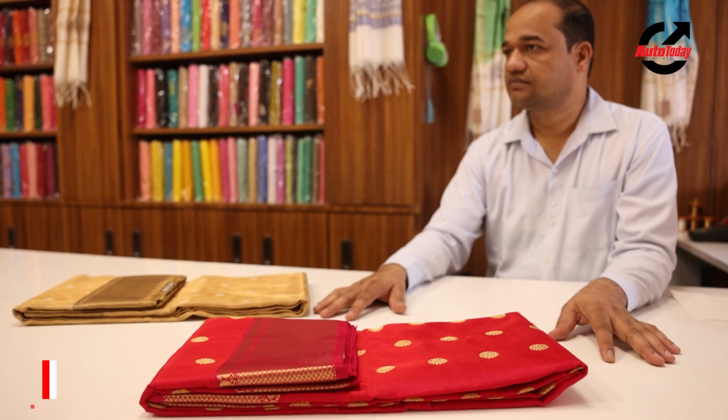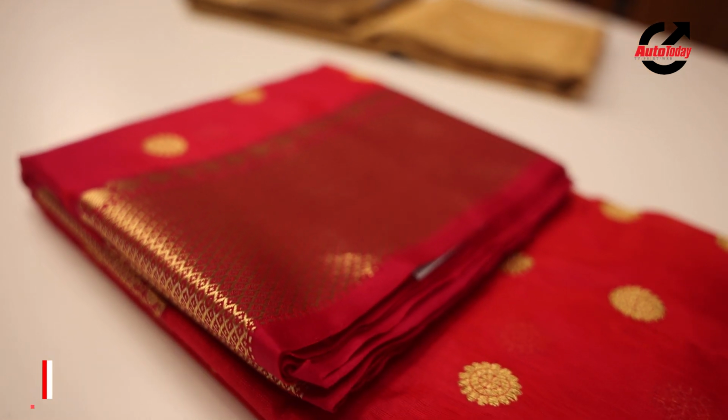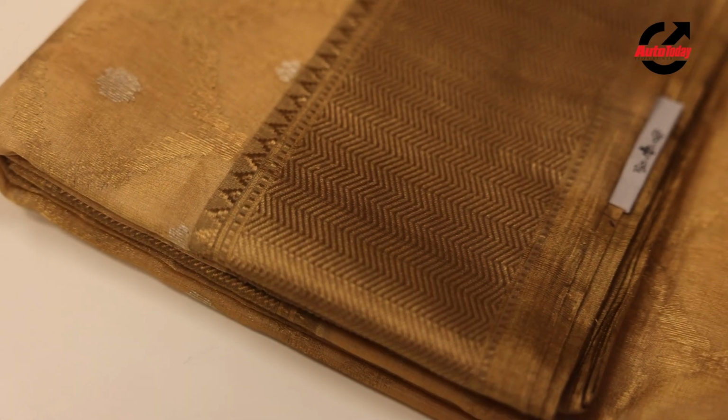Present-day Chanderi is best known for its namesake fabric. There is no documentation pertaining to its origin, but according to folklore, it was introduced by Lord Krishna's cousin Shishupal, linking it to the Mahabharata.